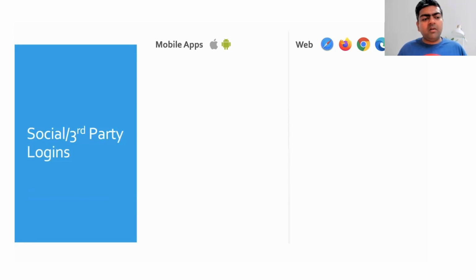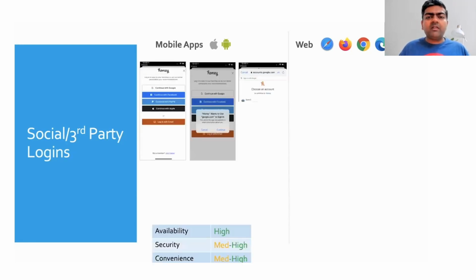The third login option is about social and third-party logins. This is also widely available for most of the mobile apps and the web. The way it works is that applications depend on the identity of popular companies such as Google, Apple, and Facebook. The user can use login with Google or login with Facebook to access your product. As you can see, the user clicks on login with Google, then logs in to Google and is automatically logged into your app.